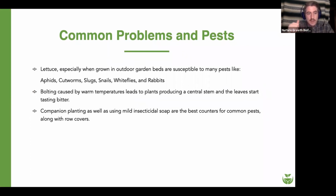Especially when you grow lettuce in outdoor beds, aphids are pretty common. Cutworms, which attack the stem or around the base of the lettuce. Slugs love lettuce. Snails love lettuce. Whiteflies are pretty common, and even rabbits.